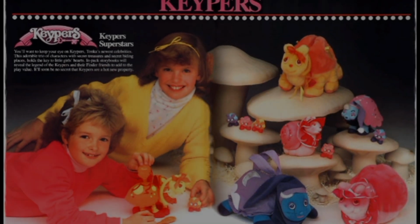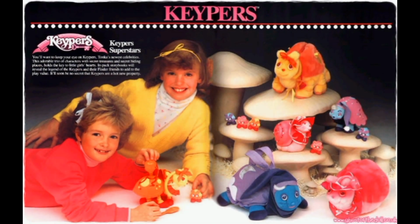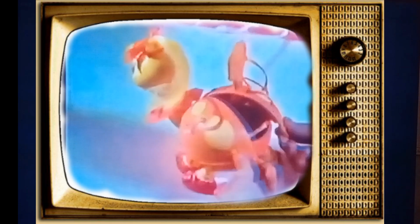It came with a comb too, and the idea of Keepers was they had a secret compartment that you could lock up and hide away all your hidden treasures. So it was quite a novel toy of its time. Very popular and still very collectible today.